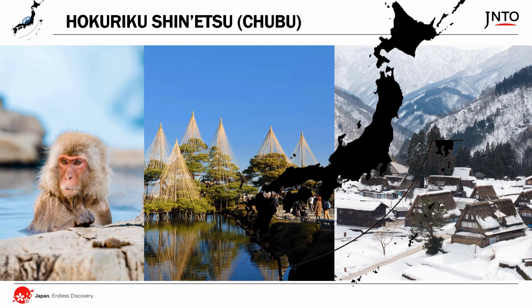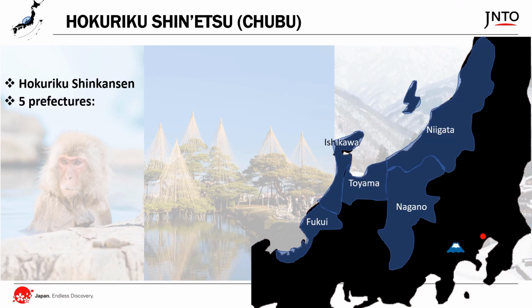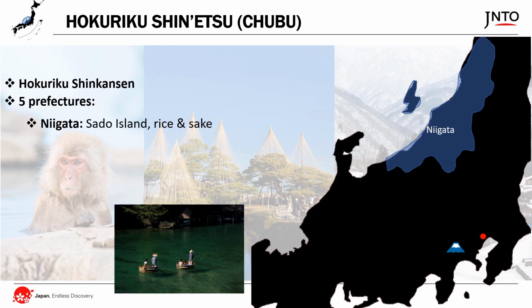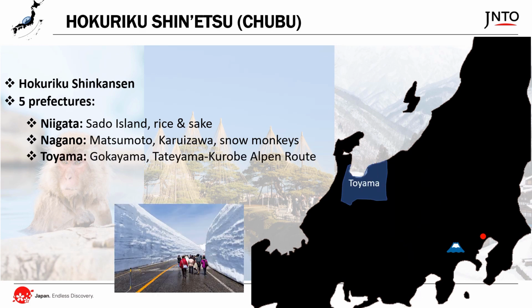Next up is the Hokuriku Shin'etsu region, also sometimes called Chubu, or Central region. Hokuriku Shin'etsu is connected to Tokyo by the Hokuriku Shinkansen. It's made up of 5 prefectures: Niigata, which is known for Sado Island, as well as incredible Niigata rice, and therefore also beautiful sake. Nagano Prefecture, home to Matsumoto, the beautiful Crow Castle, Karuizawa for some great hiking, and of course the adorable snow monkeys.